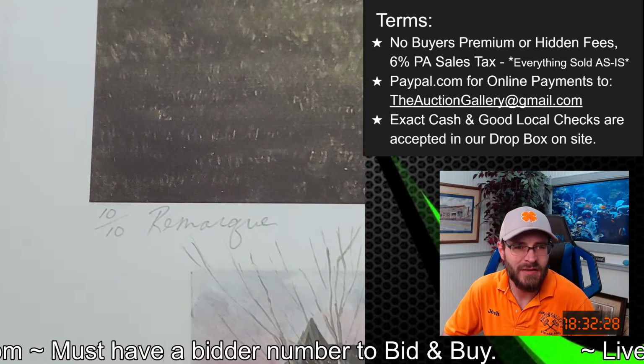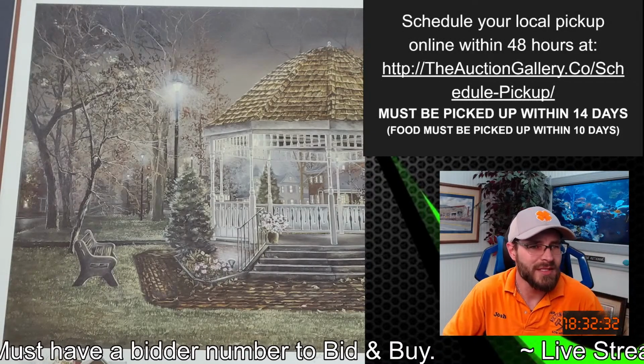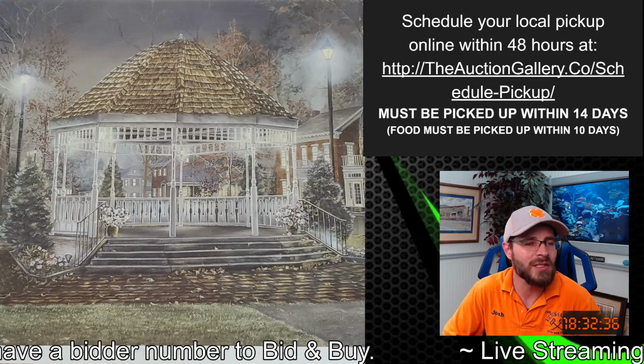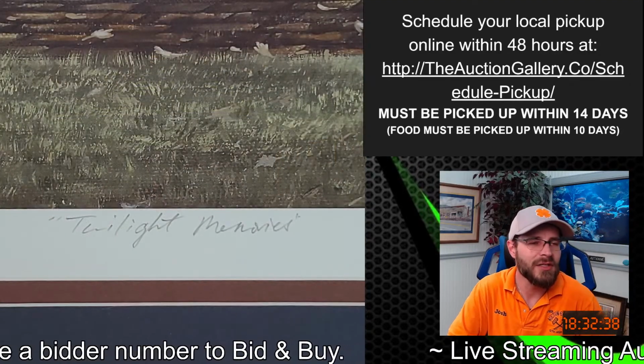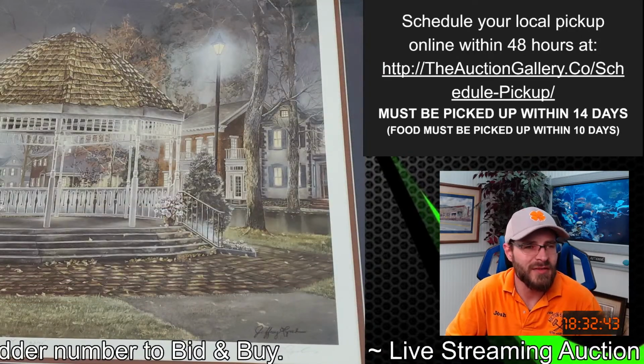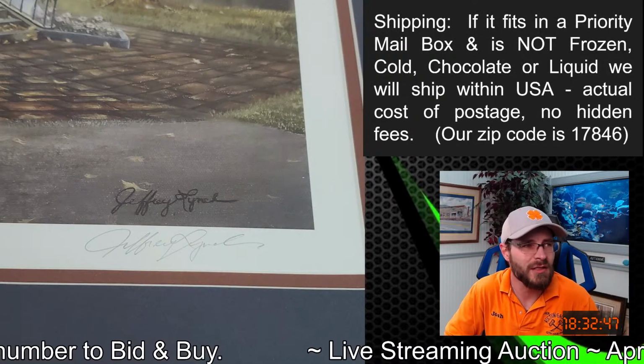I've got 150 on, looking for 175. 150 I have now, 175. 175 now, 200. It has that Twilight effect too, but it definitely doesn't overdo it. He did a great job.